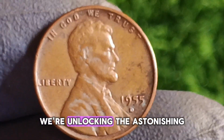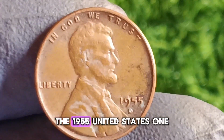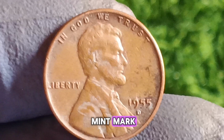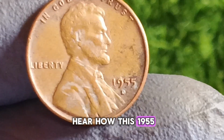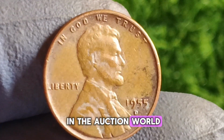Today, we're unlocking the astonishing story of a tiny copper treasure from the past, the 1955 United States 1-cent coin without a mint mark, in D condition. You might be holding a coin that looks ordinary, but wait until you hear how this 1955 cent can stun collectors and potentially turn heads in the auction world.